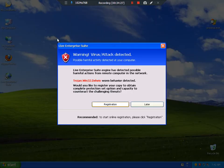Do you know what the heck this is? It's one of the payloads that actually the general and a virus created, a similar payload. Live Enterprise Suite, virus attack detected. And this payload is similar to General and Abbas in Live Security Suite. Trojan worm behavior detected. Do you like to register your copy? Wait a second. Maybe this payload will break my computer.